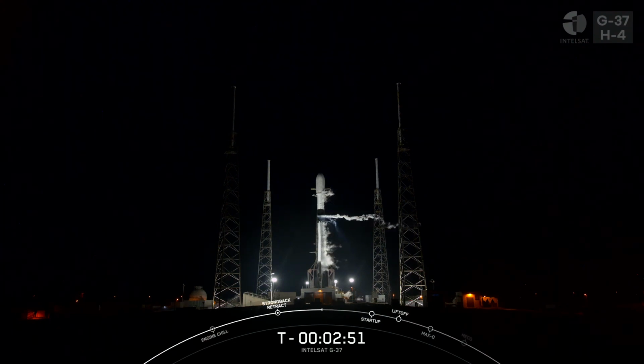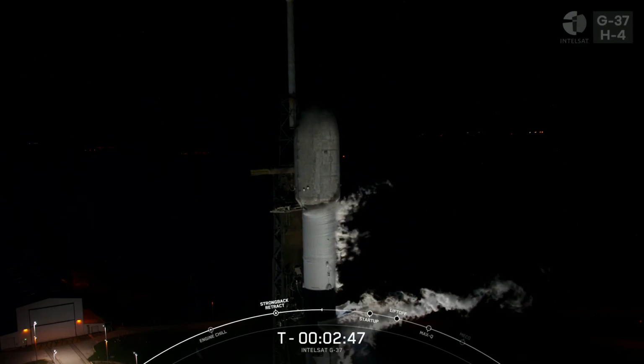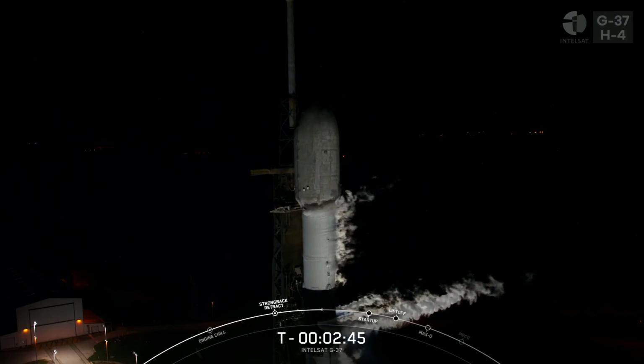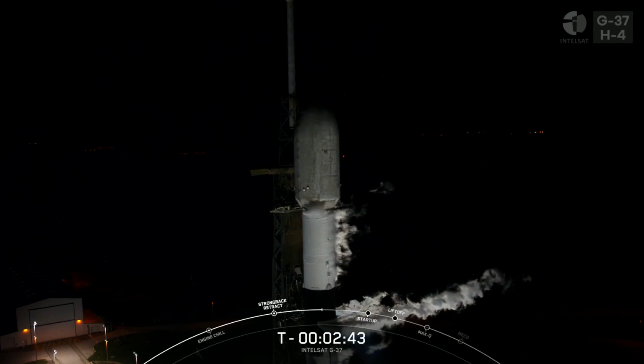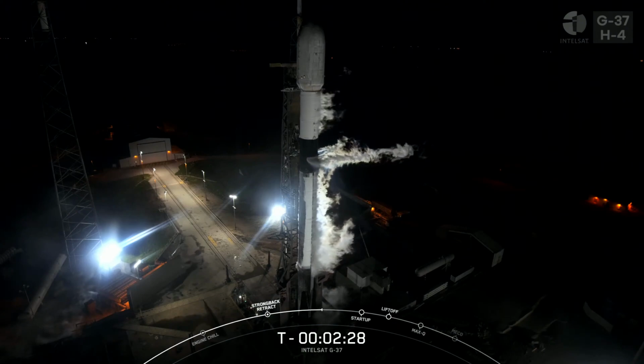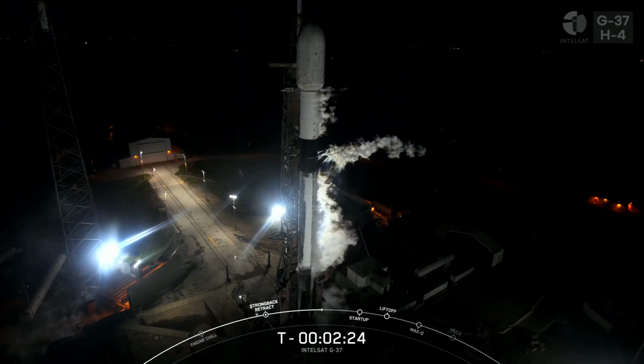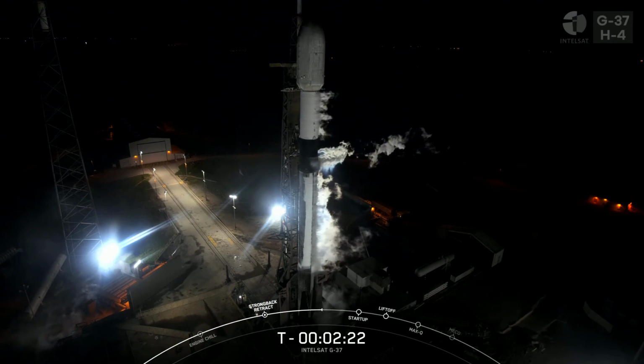So far, the Galaxy 37 Horizons 4 payload continues to be healthy, and the Falcon 9 team is tracking no issues on the rocket. Currently, weather is green, and the range is ready to support a T0 of 1 a.m. Eastern Time. Teams are currently reporting an 80% probability of launch today based on weather. Now, coming up next in around 30 seconds, we should hear a call out for second stage LOX load completion, and that will end the propellant loading process.